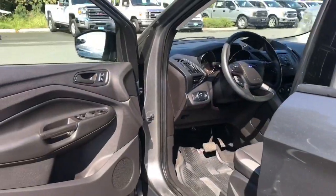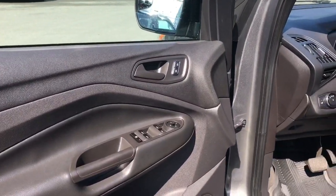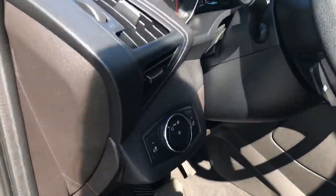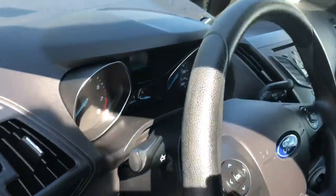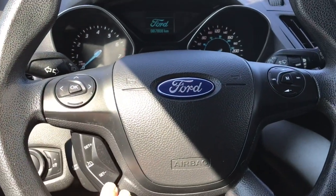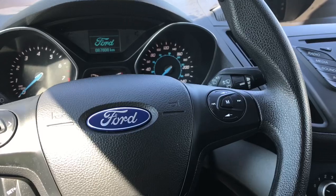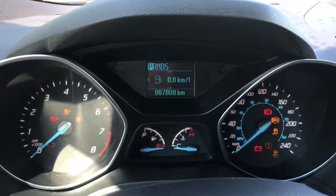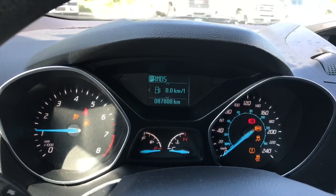Storage and speaker in the door, as well as power locks, windows and mirrors. The driver's seat is manually adjusted. Your lighting controls are located here, and the steering wheel can tilt and telescope. On the face of it, you have your dash controls, cruise control, as well as media with volume control. When you want to start up the vehicle, just put the key in the ignition, and on your dash you're going to see any important messages appear.